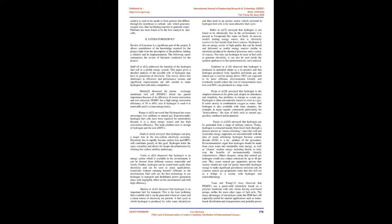It allows assimilation of the knowledge required for the project right from the description of the problem, finding a solution, and its implementation. The following report summarizes the review of literature conducted for the project. Staff L et al. [1] address the function of the hydrogen fuel cell in a global energy system. This paper gives a detailed analysis of the possible role hydrogen may have in generation of electricity.